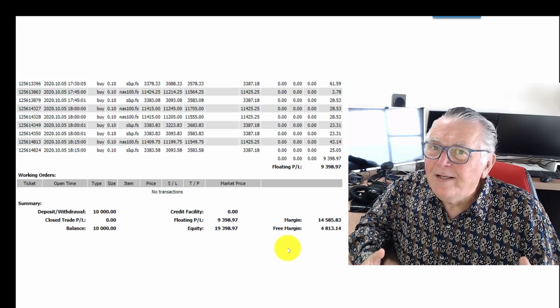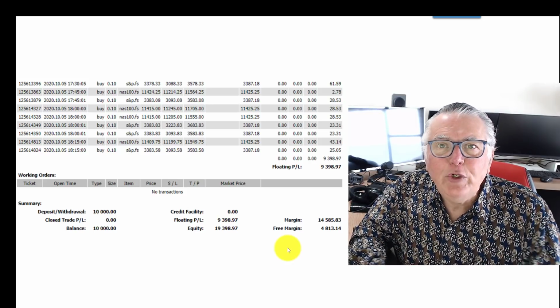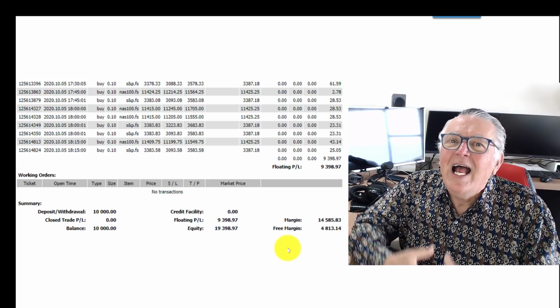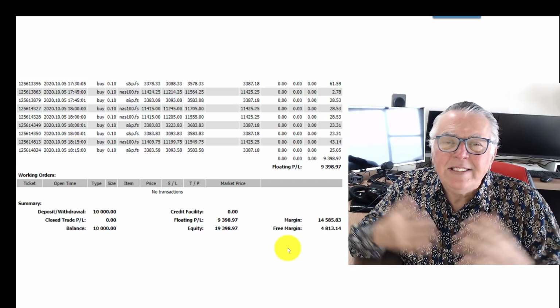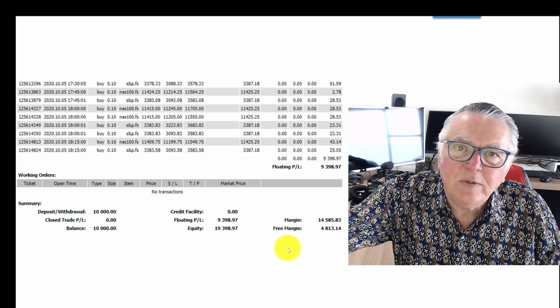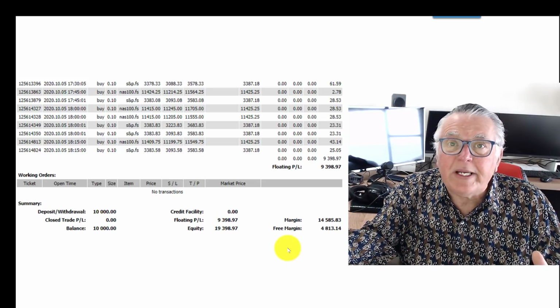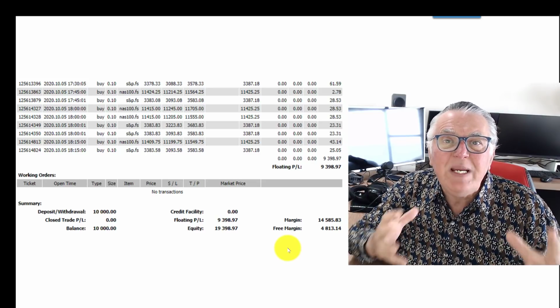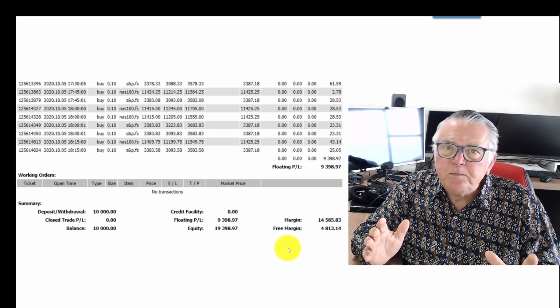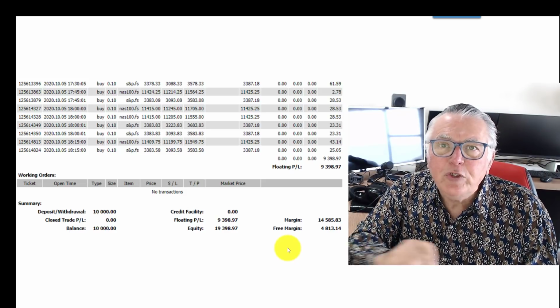Now, firstly, before you start trading, you should anticipate these things. Don't ask questions when they happen. Anticipate. What happens if my equity goes down? What am I going to do? What happens if my equity doubles? What am I going to do? You need to have that pre-planned. It should be in your trading plan, so that when it happens, you just follow your plan.